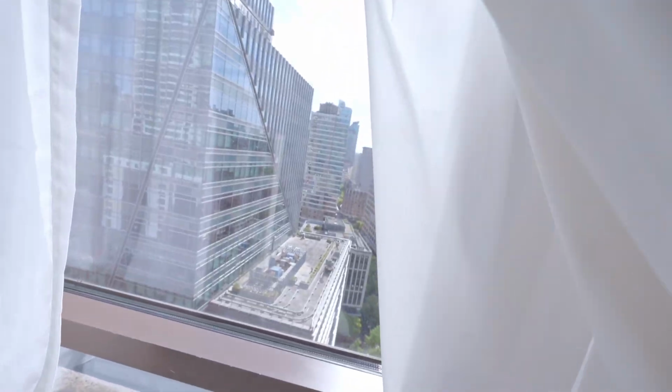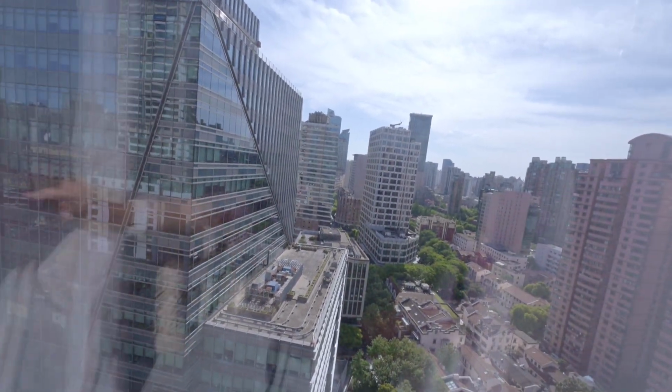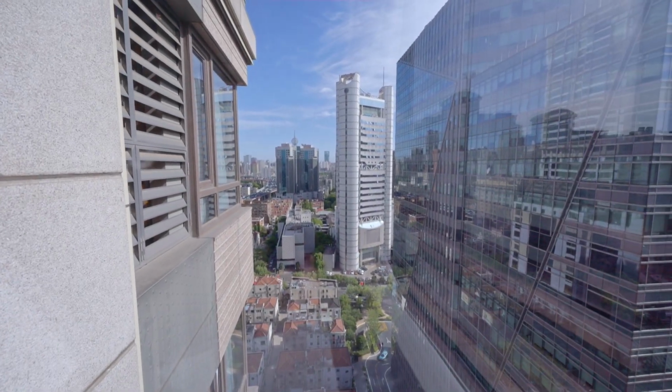Let me draw a curtain and check out the view from the hotel room. It's not bad, it's not too bad. Okay, it's not too bad. Yeah, I would say it's not too bad at all. The room is pretty amazing, so I think for now I'll just check in, I'm going to unpack and I'm going to get some food after this.